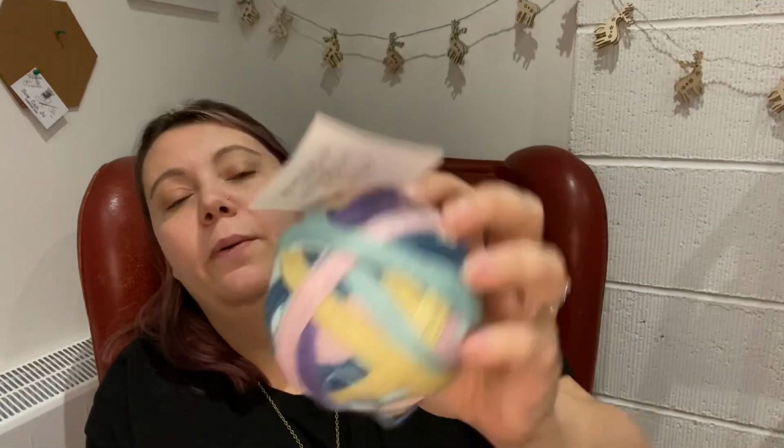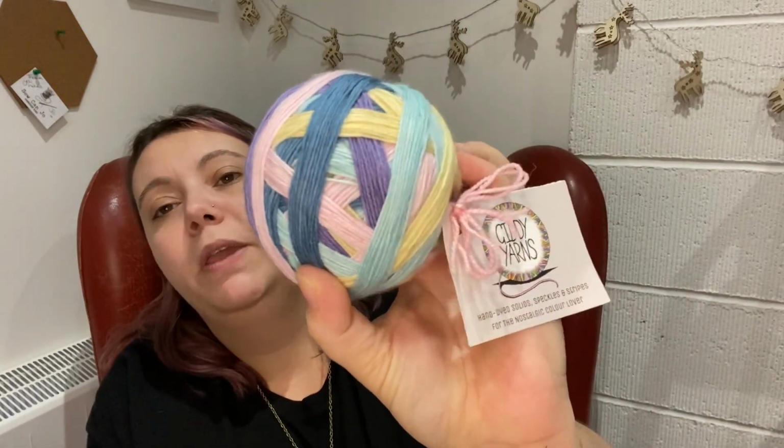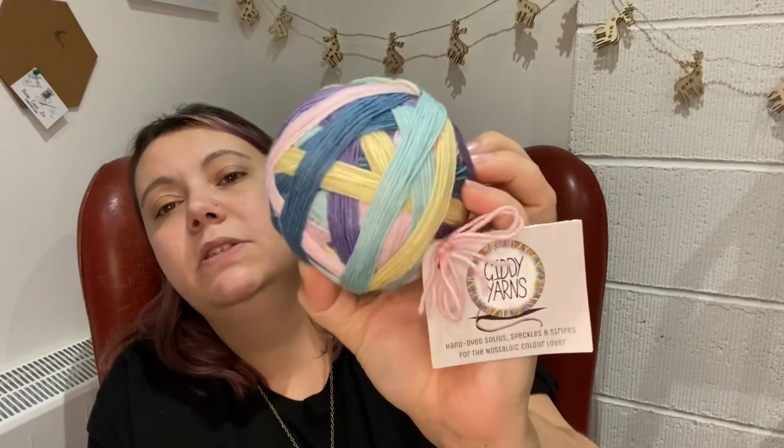But yeah, this colourway, she very kindly offered to trade with me, so some point in the future, Helen, see one, tell me you want it, and it's yours instantly, I promise. But this is the colourway Frosted, and it's a 75-25. There's 425 metres per 100 grams. And oh my gosh, is it not the most beautiful colours? That is going to make some stunning socks.